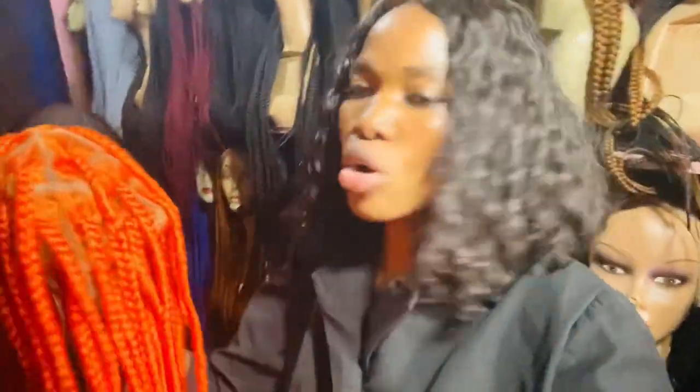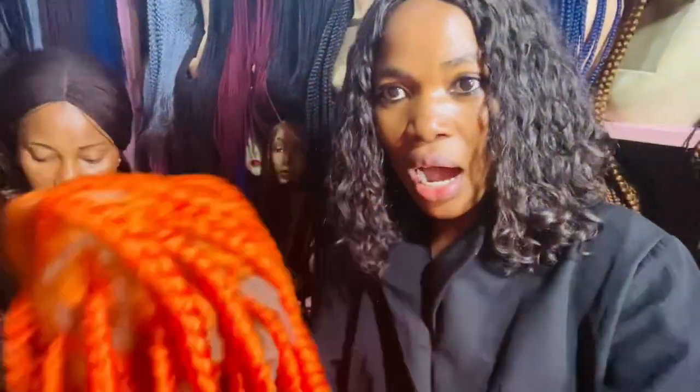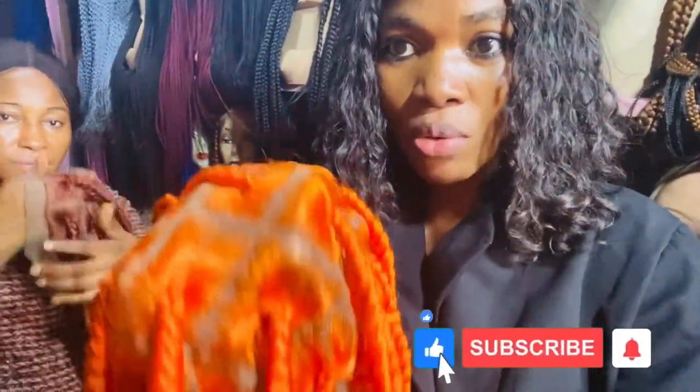Look at the net that comes with it. Look at how transparent it is, right? If this is your thing, if you are audacious, you can come for this.